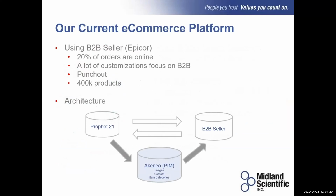Our current e-commerce platform is B2B Seller from Epicor. Right now, 20% of our orders are online. We also have a lot of customizations that we did on B2B Seller in the past few years, mainly focusing on B2B. We have a lot of corporations that require us to make a couple of changes to our e-commerce platform, and sometimes they use a punch-out system to integrate their ERP directly with our website. So we had to make a lot of changes to B2B Seller. And we have around 400,000 products on our website.